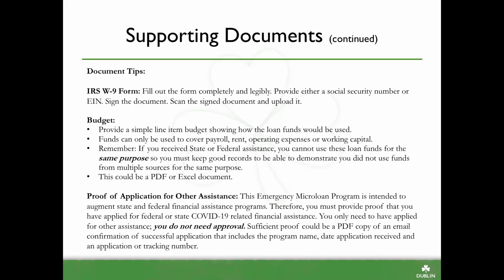For the budget, we're looking for a simple line item budget that shows how the loan funds would be used. As a reminder, funds can only be used to cover payroll, rent, operating expenses, working capital, or any combination of those. Additionally, if you've received state or federal assistance, you cannot use these loan funds for the same purpose. So you must keep good records to be able to demonstrate that you did not use funds from multiple sources for the same purpose.